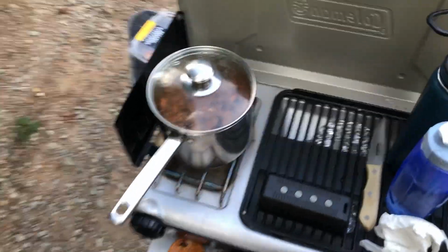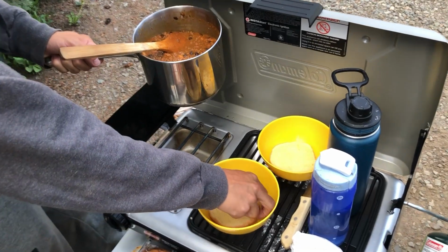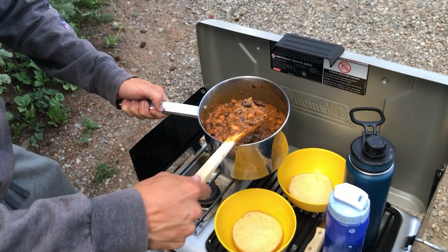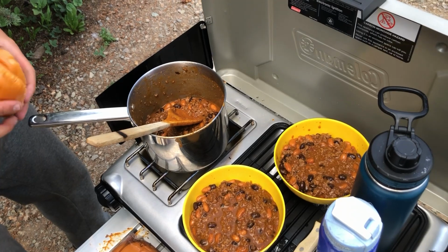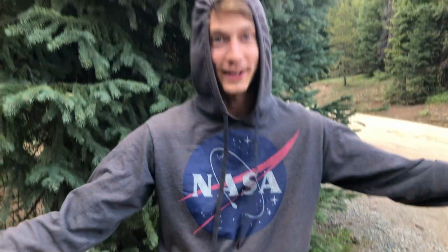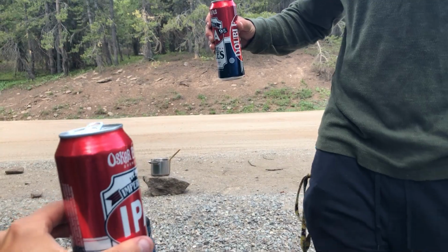Back at Little Molass Lake campsite, got a little two bean chili going on. Brioche bun bottoms in the bottom of the bowl. And then we're just gonna basically put an entire bowl of chili on top. And now the finisher. Voila. Et voila. Sloppy Joe in a bowl or something. Whatever you wanna call it. Cheers.